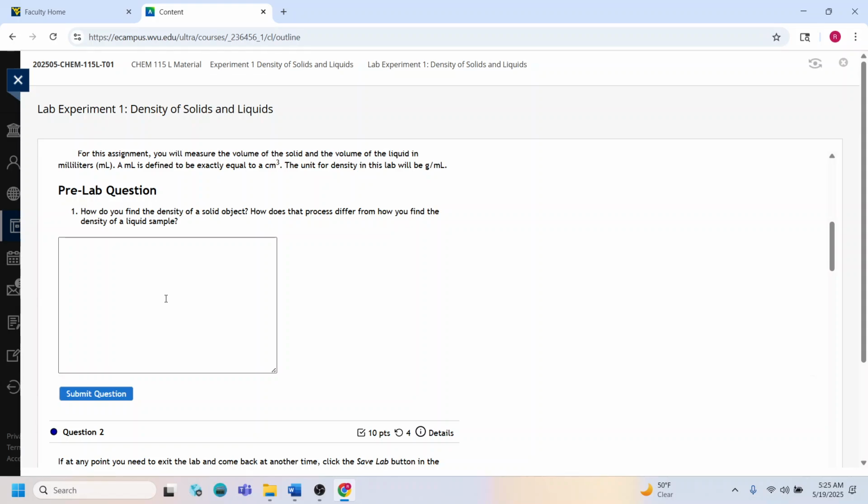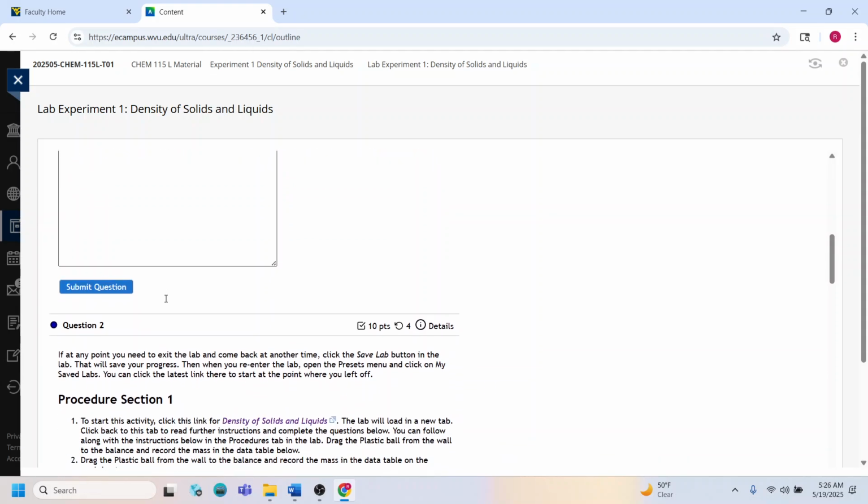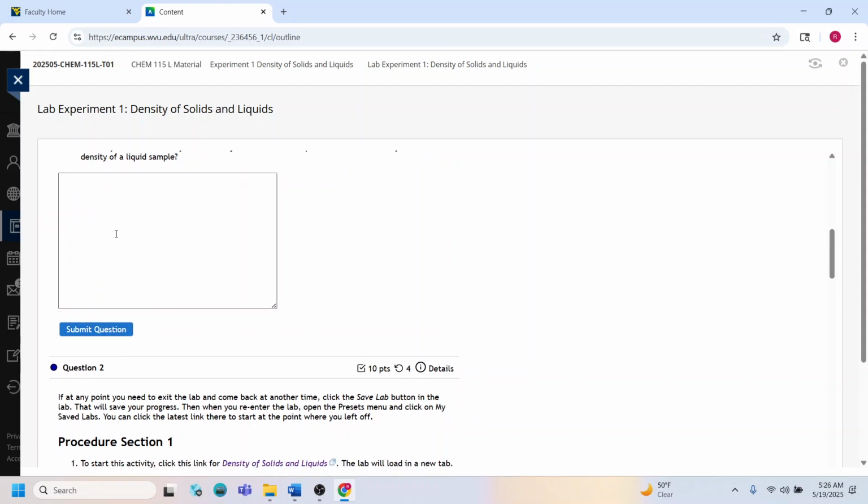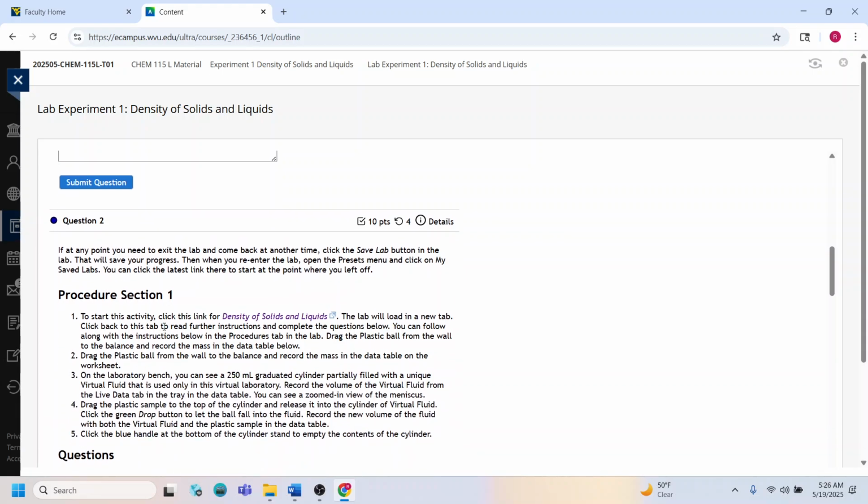Okay. So every question that you are going to answer, you're going to go ahead and submit the answer. You do have 4 trials for every question. It's not going to tell you if you are submitting the question and your answer is wrong, but it's going to keep telling you that you do have more trials in there. It's a total of 4 trials for every question. Every question you need to hit submit. And then you go into the procedure and the actual experiment.